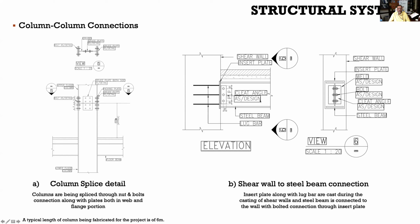Similarly, if you want to connect a shear wall with the steel beam, this is how it is to be done, because at a few places we have lift and staircase wells. You are using concrete on one hand and steel on the other, so both these things cannot be joined as they are. While doing the casting, you have to insert a steel plate, which is called the base plate. It is inserted through lug bars, and then through nuts and bolts and cleat angles you connect the web and flange of your beam with this steel plate. That's how the steel beam is connected with your RCC wall, and this is the section which you can see.